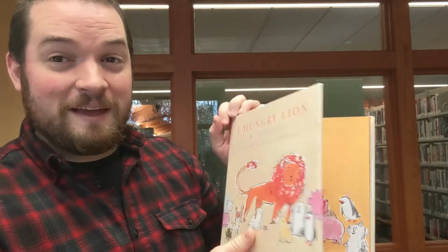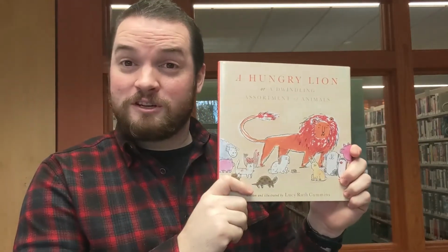Now, the book doesn't end there, but I don't want to ruin the whole book for you. So make sure to check this out at Cal's. Other great books for practicing inferencing are any of the books by John Klassen. I love this one, I Want My Hat Back. There's a lot of untold story. And then another one that gives a little bit of practice for making inferences and predictions is called Who Wet My Pants?